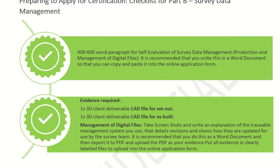Now for the evidence that we're asking for under survey data management. 3 pieces of evidence. 2 CAD files, 1 CAD file for set out and 1 CAD file for as-built. So 3D client deliverable CAD file. Again, save them separately. So one file, you can save the CAD file for set out, another one for as-built, because you're going to upload them into 2 separate boxes on the online application form.